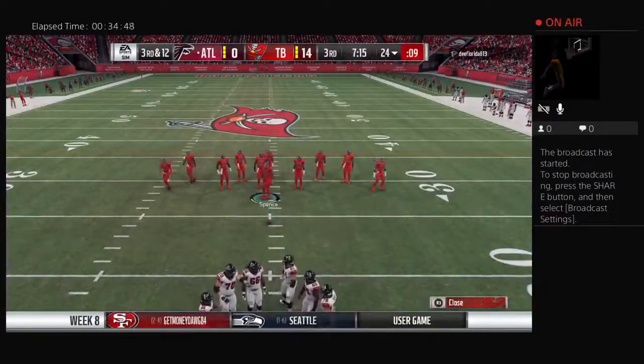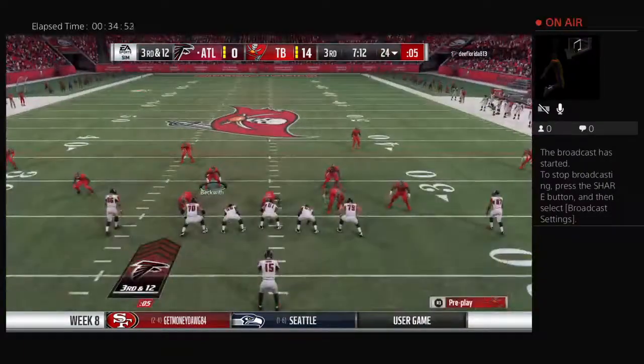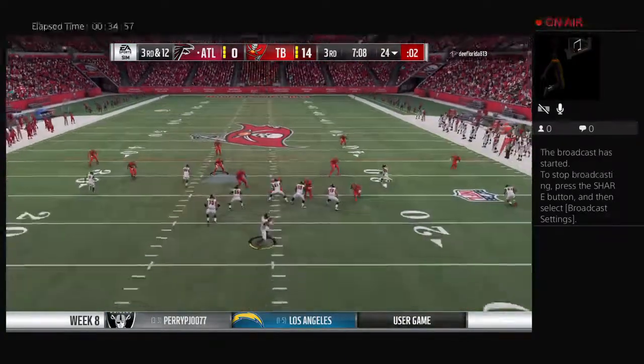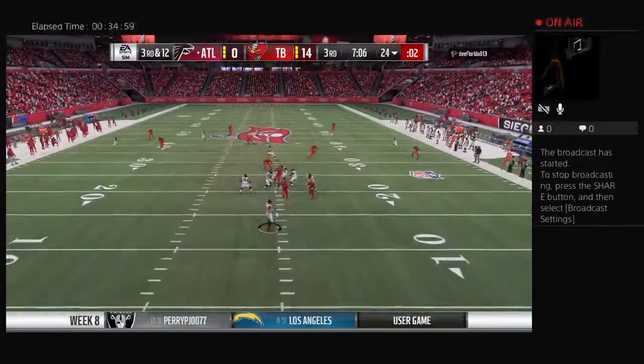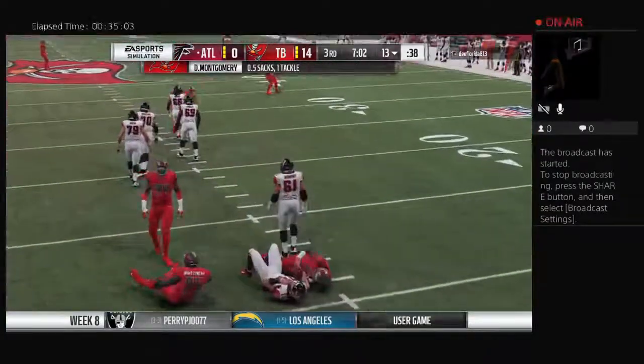The Falcons on 3rd down. 0 for 3 to this point. They could use a conversion. This is 3rd down and 12. All right, here we go. Operating from the gun. Warner. Oh, the Buccaneer pressure too much. Down he goes.